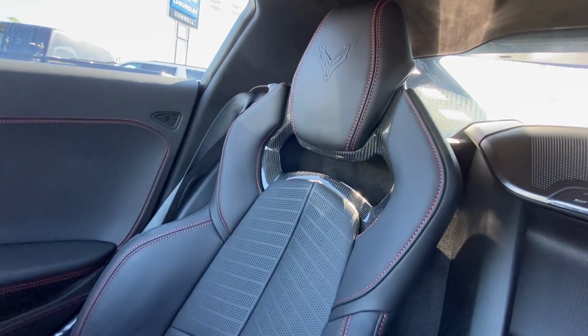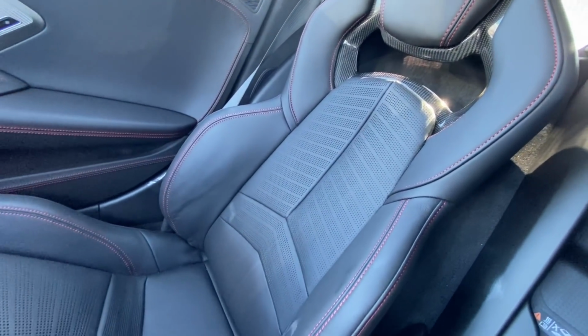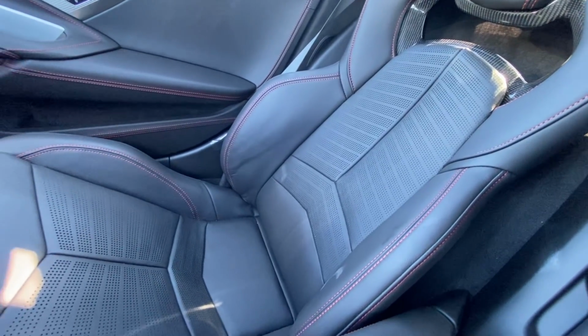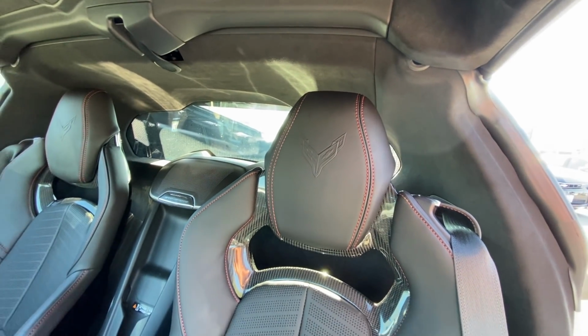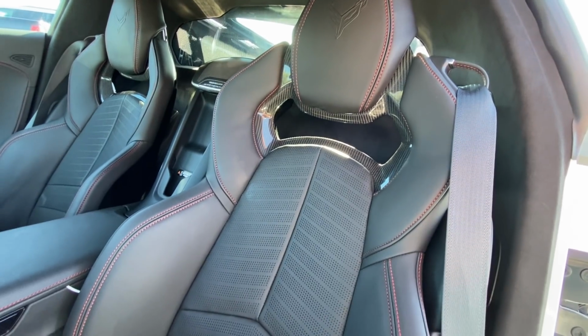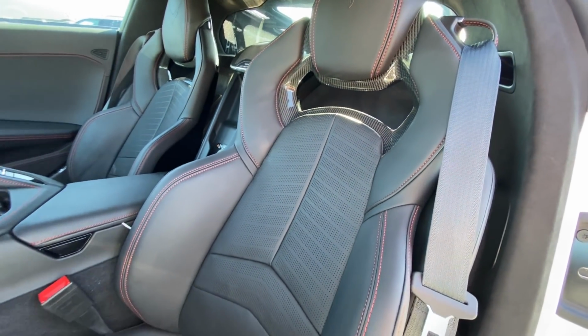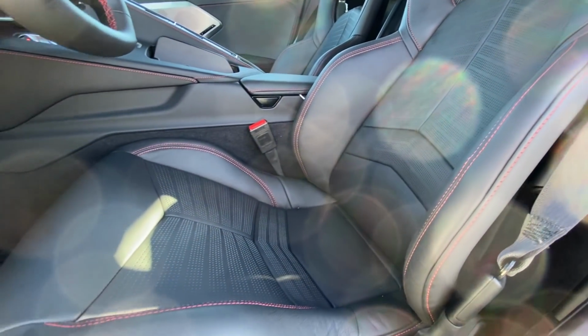These are the Napa Leather Carbon Fiber GT2 seats that will be the most popular. They come with a 3LT trim level. They're stamped with the Corvette logo, have red stitching, 8-way adjustable with lumbar support. They're heated and ventilated. These seats will support your body as you take turns. They're super comfortable and they give you lots of lower leg support.